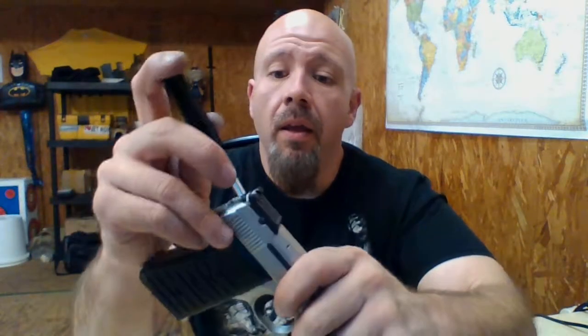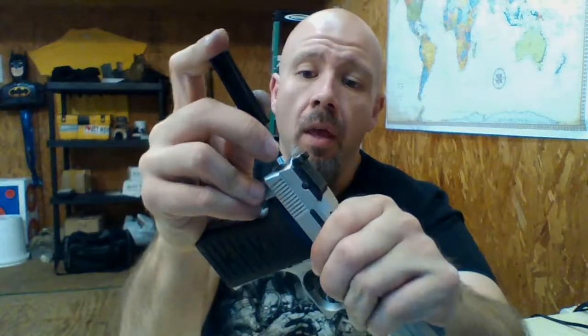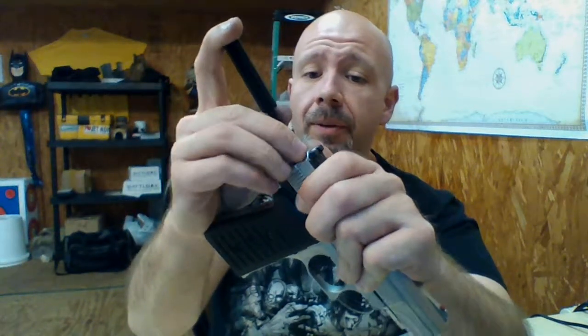All right. Okay, let's try this again. So, hope I don't break my sight tool. Okay, push that little retainer in. So this is the firing pin spring. This is the little retainer, and then the gun comes apart.